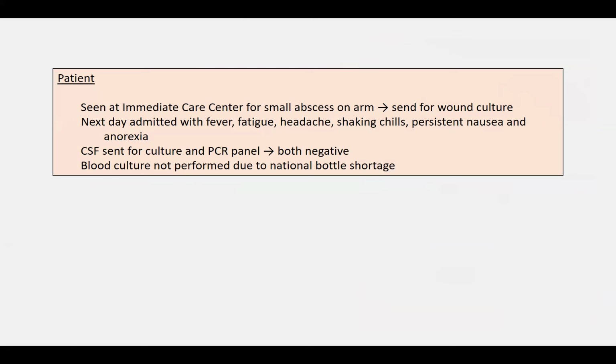She ends up in one of our hospitals with all of these really systemic constitutional type symptoms, much more than just an abscess on her arm. They actually collected spinal fluid that we cultured. We ran the CSF pathogen panel on it. All of that's totally negative. So none of the common causes of meningitis here.